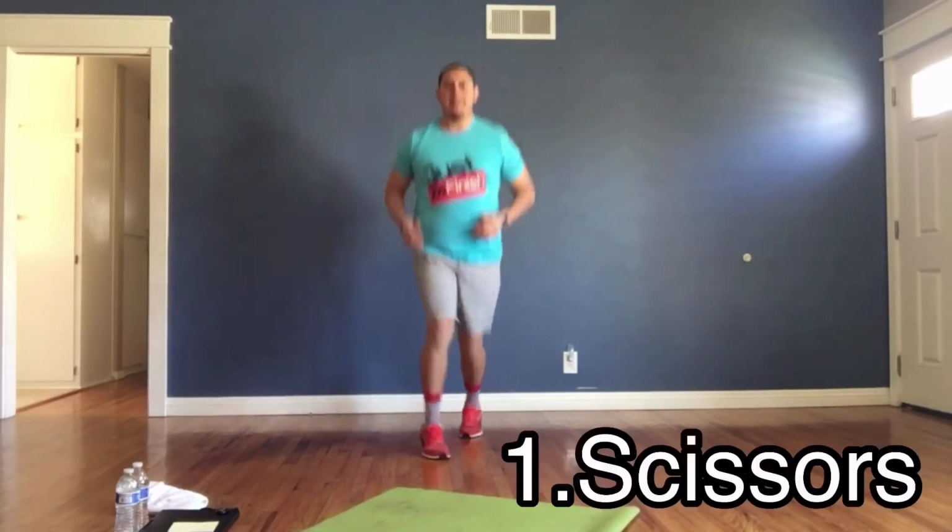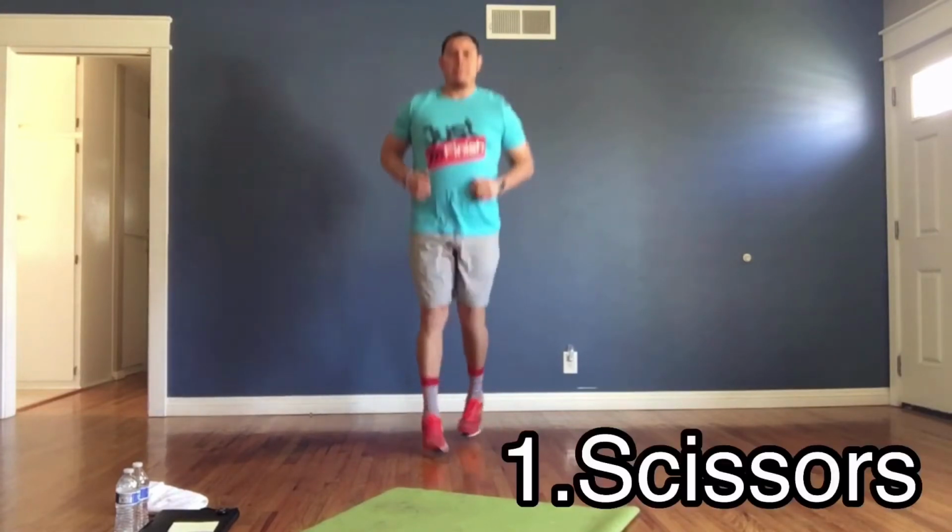All right, here we go. Starting in 3, 2, 1, and go. Scissors, forward and back. Push yourself a little bit more in the second round. Right now, just get a feel for the exercise. 5 seconds left. Got those lateral lunges coming up.